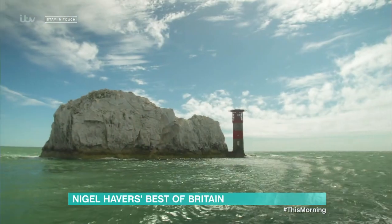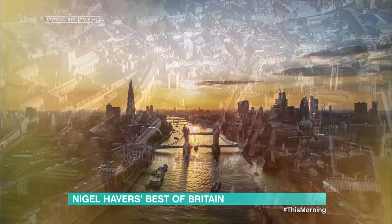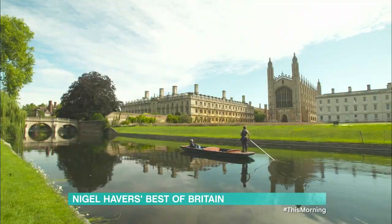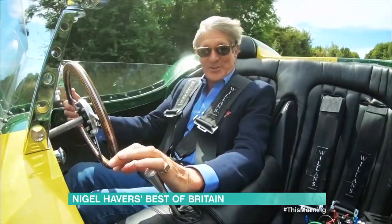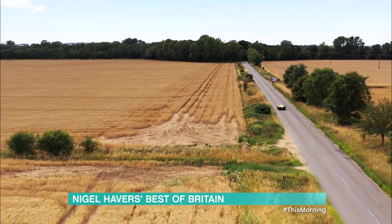In this series, I'm exploring some of Great Britain's truly best bits. Last week, I took you to historic Cambridge. Just the pure power of architecture. Stunning. And I went for a spin in a classic British racing car. This is what you call motoring, with a capital M.